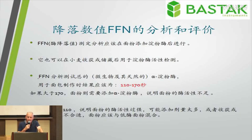Fungal falling number analysis and evaluation. Fungal falling number analysis should be carried out on wheat flour and meal after adding amylase enzyme. It can also be used for checking amylase activity after harvest and storage time. Fungal falling number analysis measures the total activity of amylase enzymes. The total means microbiological enzyme activity and natural enzyme activity too.